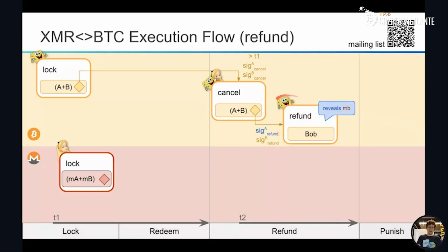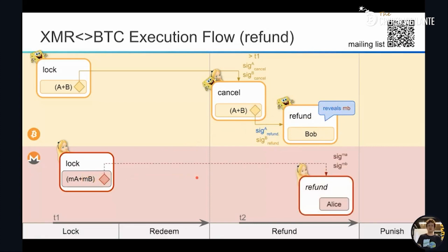So he refunds the Bitcoin, revealing with the adapter signature here the key part, his key part of the Monero transaction, and Alice is actually then able to extract this and basically claim the Monero. Similar to redeem, she doesn't have to publish a transaction for that because now she's the only one holding both of these keys.